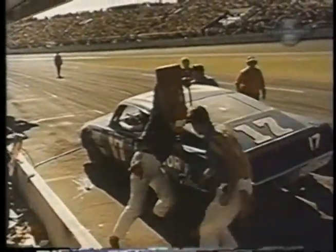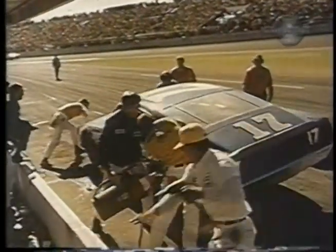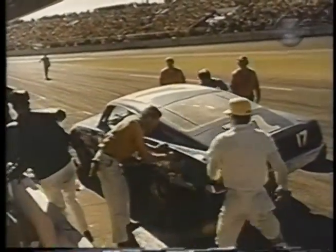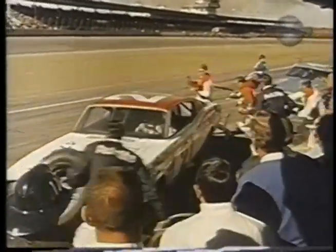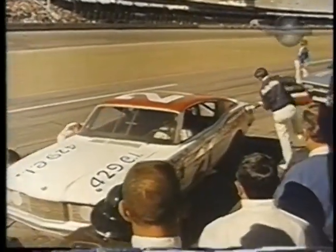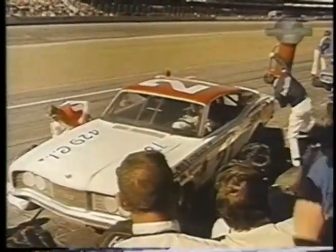Petty dives for the pits on instruction from his crew. The fabulous Petty teamwork is a vital part of winning. Also in the pits for fuel, Dave Pearson's Mercury. Pearson has dropped a lap behind the leaders. Petty's Plymouth is able to run farther on limited fuel than either Pearson or Foyt. Here's Foyt. Half a lap ago, he had a 1-second lead. Now, he reaches his pit 20 seconds after Petty. Races are won and lost by less.